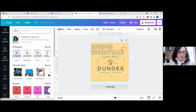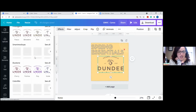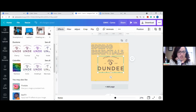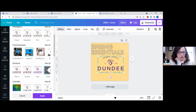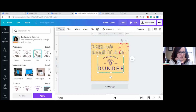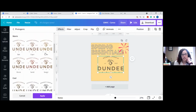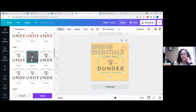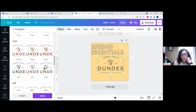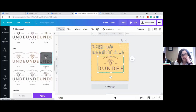Yeah, there you go. There's other things that you can do. So if, say, you have a certain background, but you really want to change the color of the logo, there's lots of different options there. If you go up to, I think it's Photogenic, up towards the top there. There you go. If you hit See all, it's nice. So you can, again, change the color. So maybe if you want to have a certain color theme, you're able to click there and edit that logo, which is really nice.